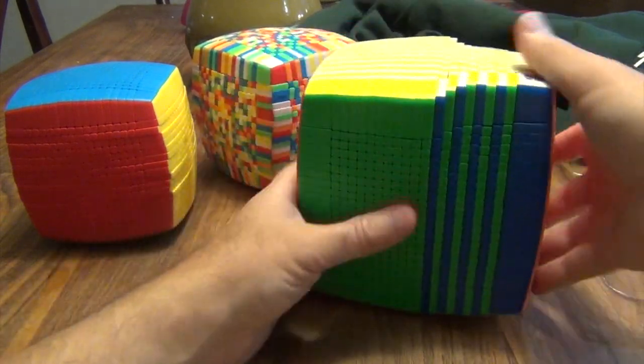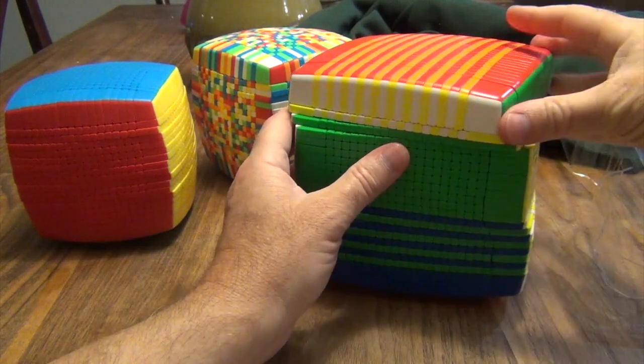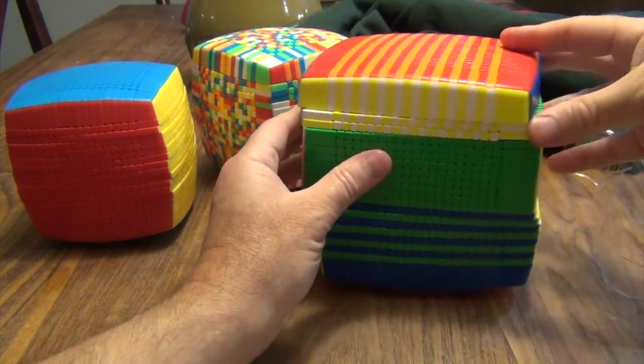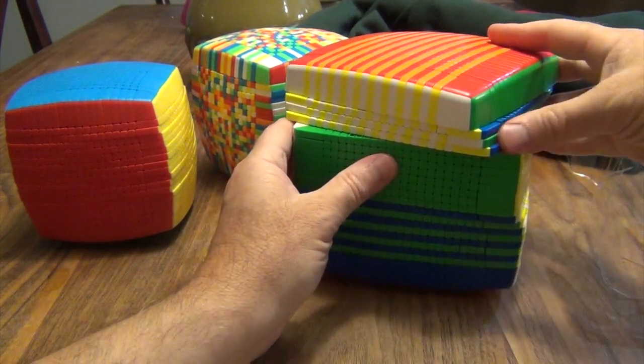Let's turn this upside down. Whoa, I think I'm getting carpal tunnel just turning this. But the tendonitis is worth it. Well, it's more of a neuropathy than tendonitis. Okay, turn this over here.